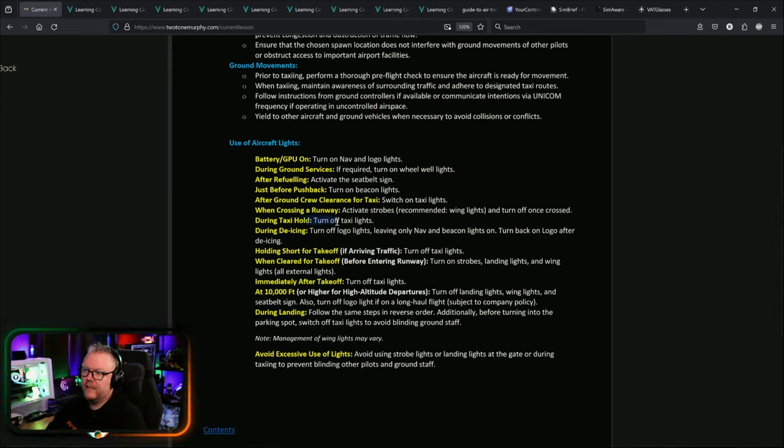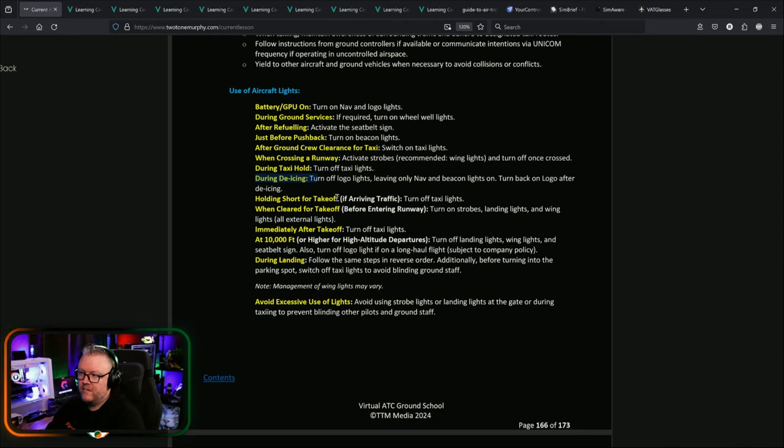During your taxi hold, taxi lights usually go off because you're waiting. During de-icing, turn off your logo lights, leaving only your nav and beacon lights on. Again, that depends on the company. Holding short for takeoff, if arriving traffic, turn off your taxi lights. When you're cleared for takeoff, before entering the runway, turn on your strobes, your landing lights, and your wing lights. Basically, light them all up.